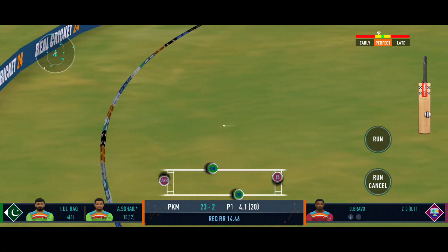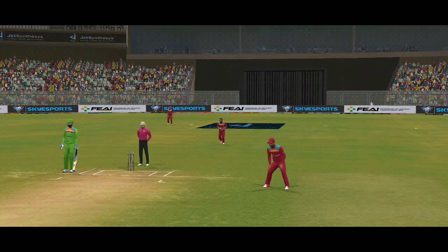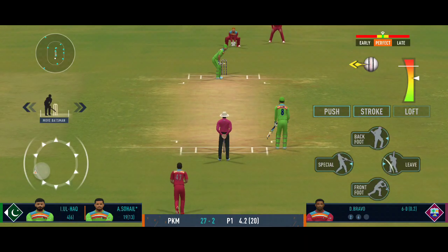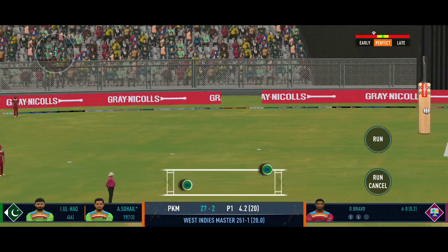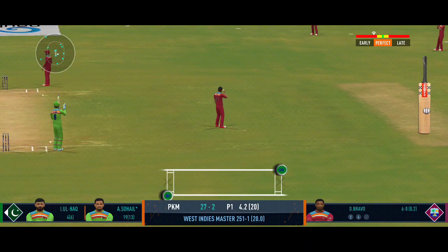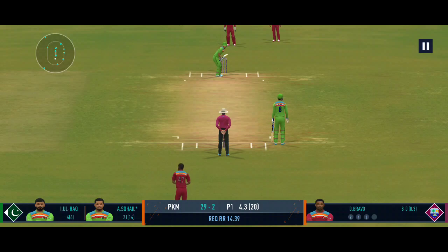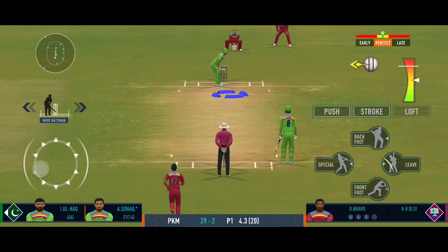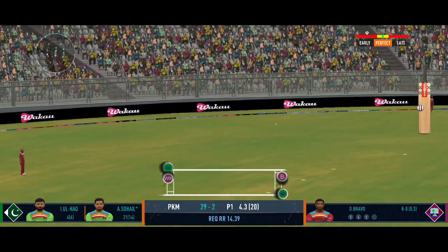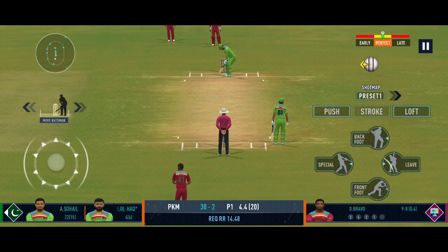Glorious, absolutely glorious. Will he take him on again? Let's see. Well placed into the gap, possible too. Couldn't time that as well as you'd have liked. Good shot by the batsman. Can they steal a second here? Poor running between the wickets, really poor.